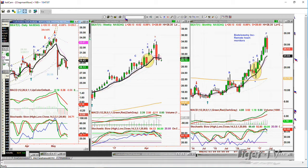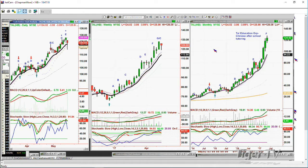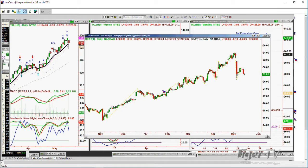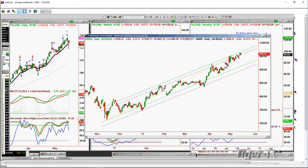Now you've got TAL. This is TAL Education Group, Chinese after-school tutoring. Peak E in the daily. Leg G/C in the weekly. Leg F, possibly F. It could have recycled, but I'm calling it F for now in the monthly. And I'm saying that we are looking slowly but surely at so many of these leader stocks that are bumping into resistance. If I go to Amazon, and I showed this during Larry's show, look, Amazon is stuck in the Chapman wave up channels, inside track, repellent resistance zone, right there. The green and red lines, pink lines, dashed lines at the top. Look, right there, and it can't get out of it.